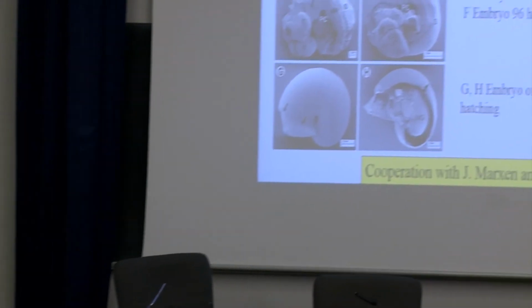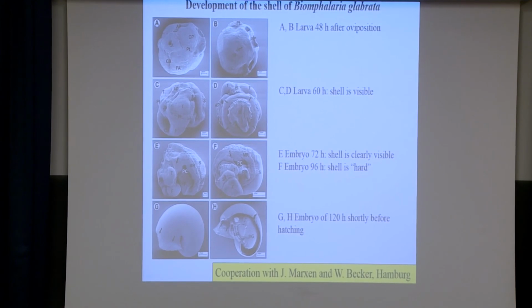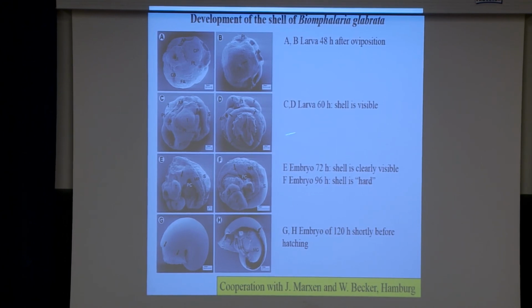This is only possible if you work together with biologists, of course. These are larvae of this freshwater snail, taken out of the egg 48 hours after oviposition, after the egg was laid. So 48 hours, 60 hours, you see how the shell starts to form here, more or less. It's not highly mineralized, obviously, but after 72 hours you can see the shell, how it is formed. It has some stiffness. At 96 hours the shell is harder, and at 122 hours, shortly before hatching, you can see the crystalline shell of the embryo.